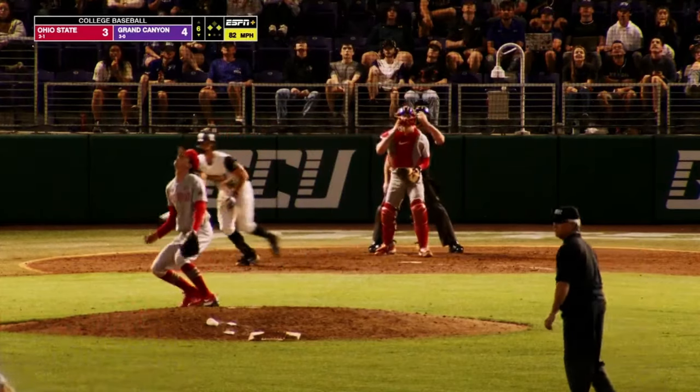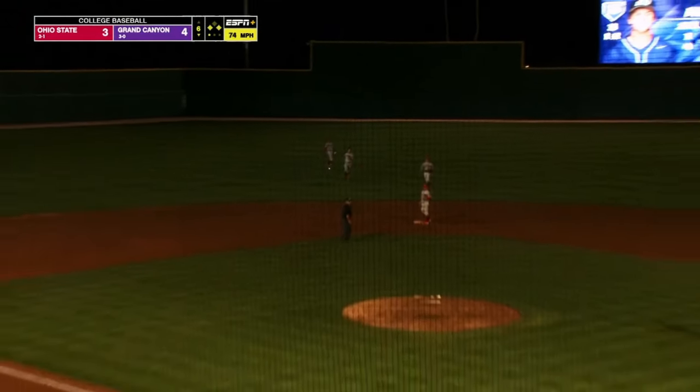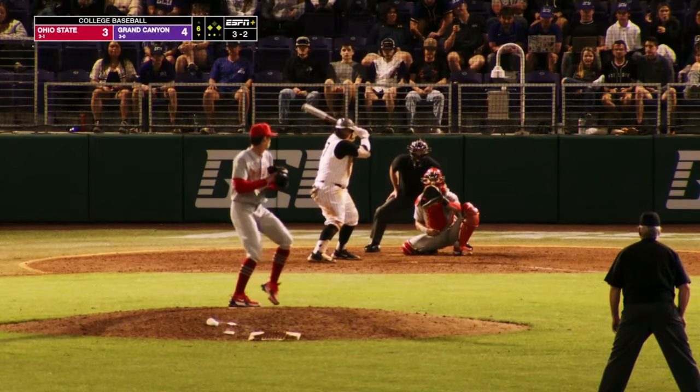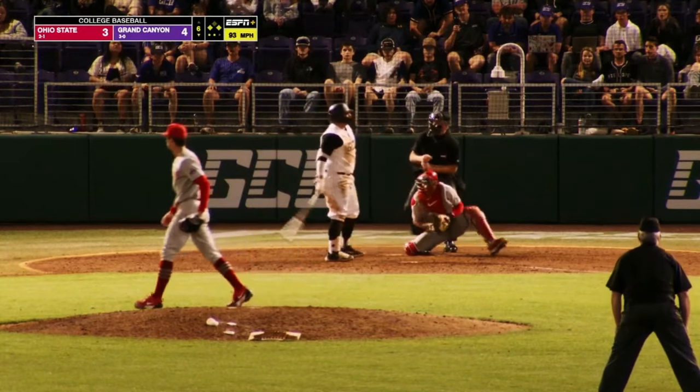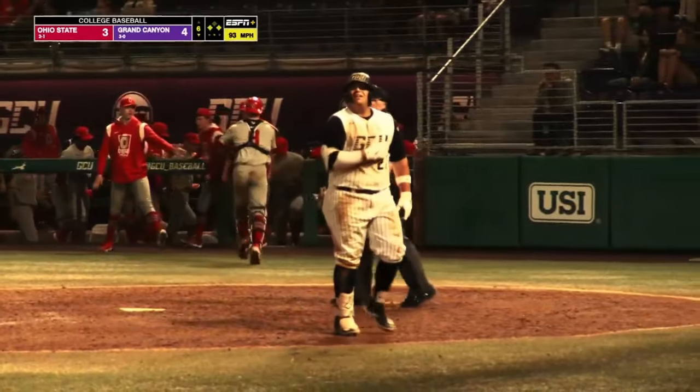Fakes to go. Skies it into shallow center field. This might not be deep enough. Shortstop gives way to Stevenson, the center fielder. Throw's going to come all the way home, but no advance. 3-2 pitch. Strike three called on the outside corner at 93. Boy, what a pitch.